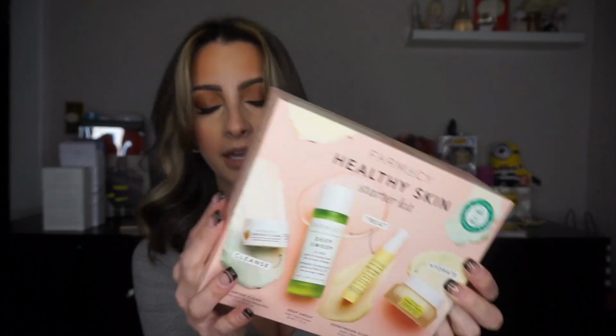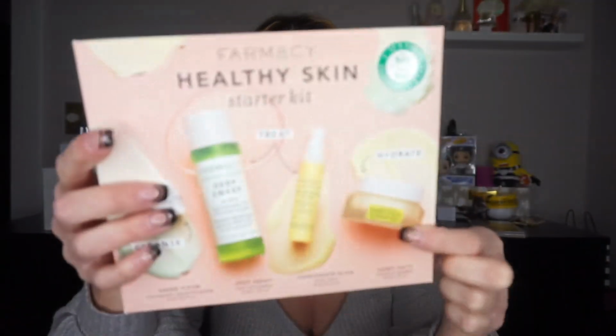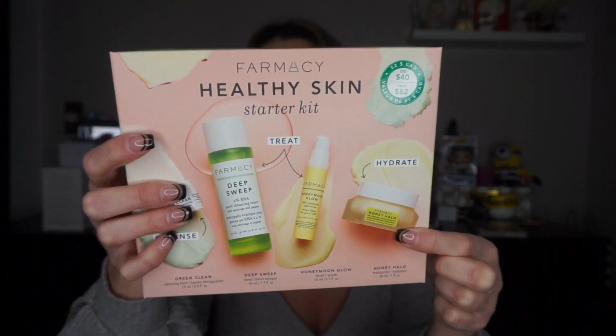You get the Honeymoon Glow Serum. It's an AHA Resurfacing Night Serum. I know it's called something else. And then my favorite part of this entire kit is this. This is the Honey Halo Ultra Hydrating Moisturizer.